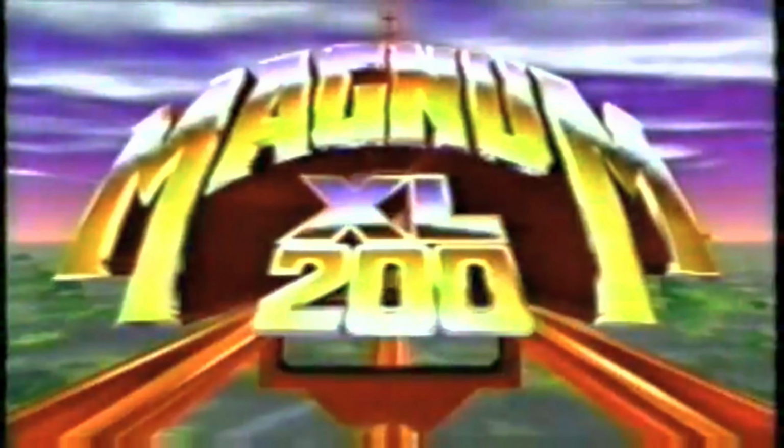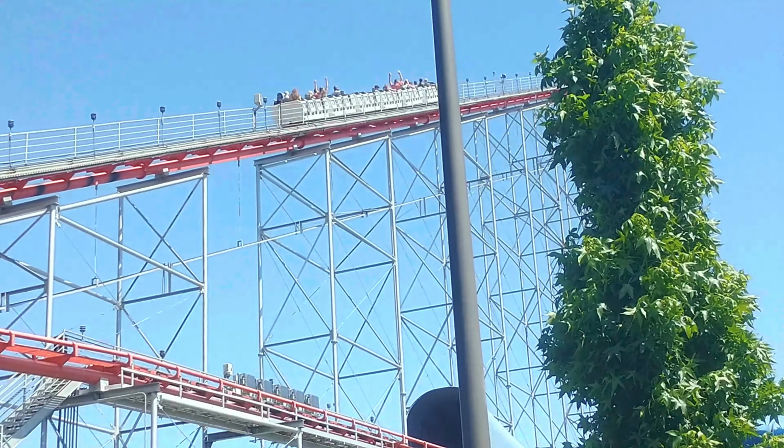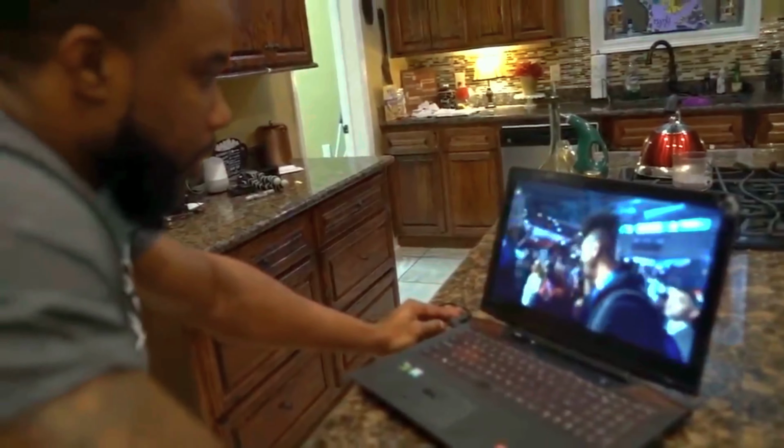Well, that is my review for Magnum XL 200 at Cedar Point. I know this ride is not for everyone. Right now, you're either right along with me or punching your computer.